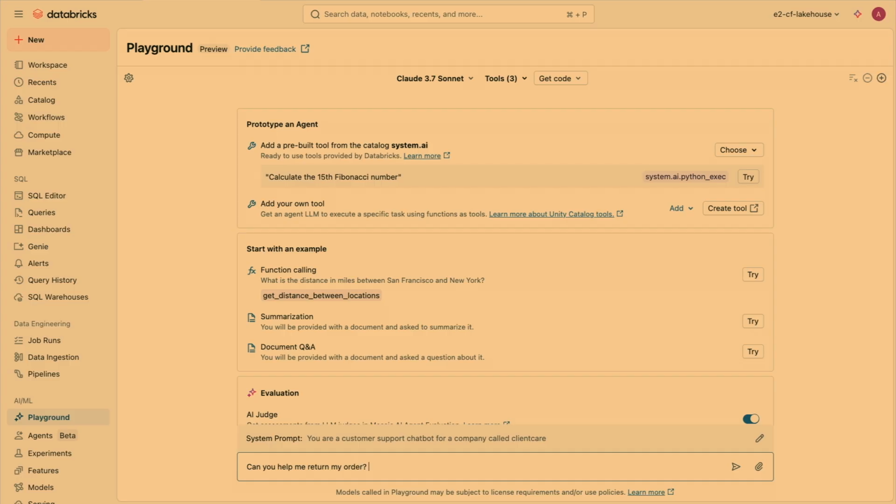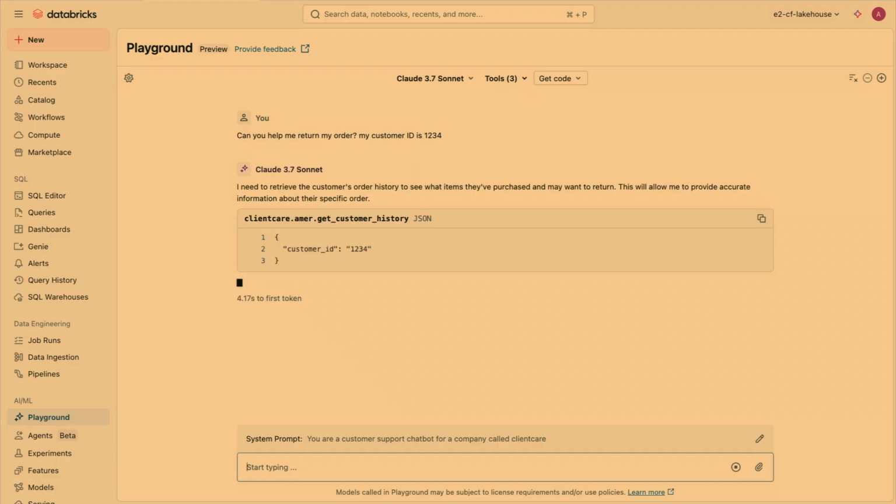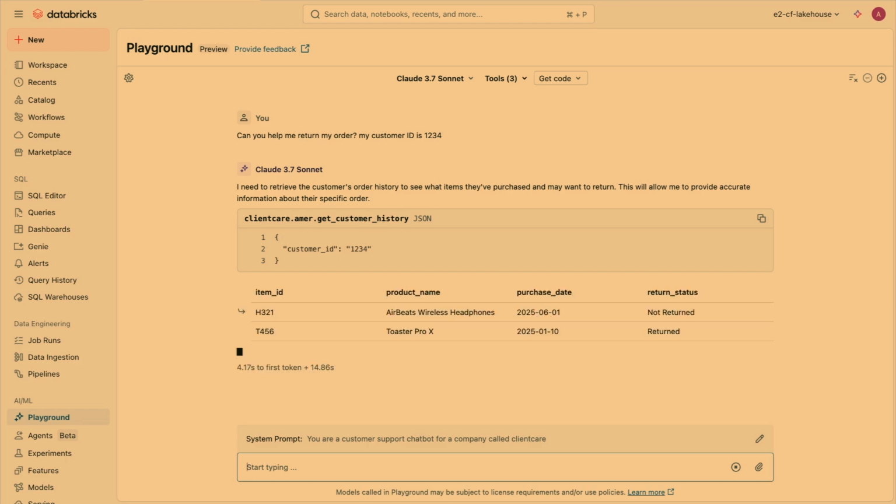And then probably providing an email or an ID. My customer ID is 1234. We're hoping it's more secure than that, but what Claude is going to do is pull up customer history and then go from there, pretty much looking at what a normal customer service agent should do. You're on the phone with someone, you want to pull up all their information, see what things they recently purchased, and then see if you're able to make those returns.